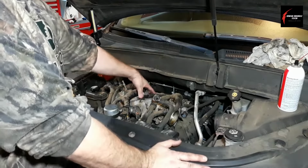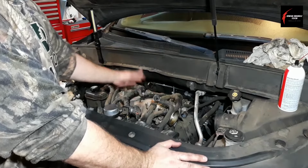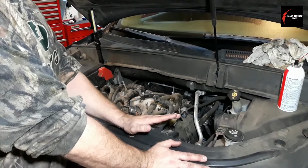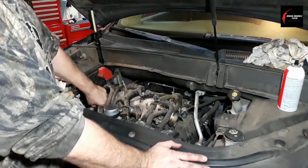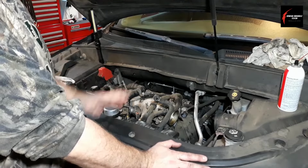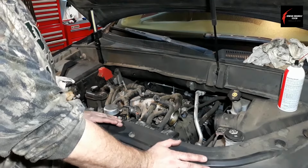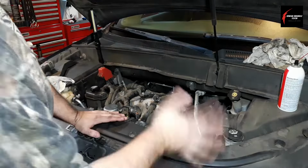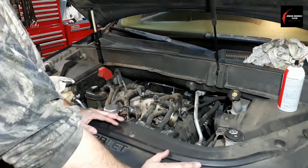I'm not going to put the little top carpet piece on yet, and I'm not going to put the cover on yet until I verify that everything's good. Once I've verified everything's good with my repair, then I'll go ahead and do those final steps and button the whole job up and have it all back together, and hopefully everything will be a complete success.